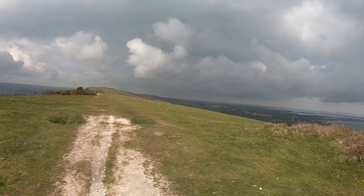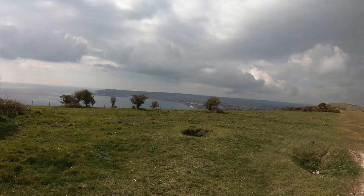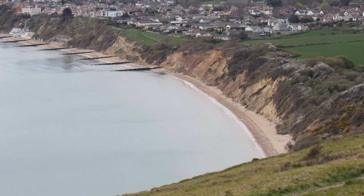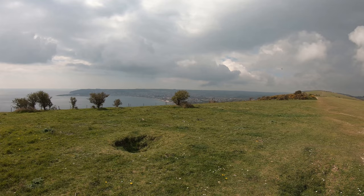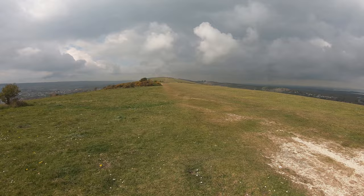And just panning round here, that is Swanage in all its glory. A little bit hazy now, but you can still make out the beaches. Very popular in the summer, of course, as a holiday destination. Okay, well, we're going to continue with our westwards journey.